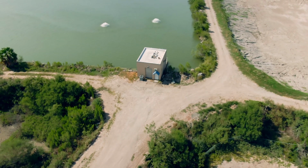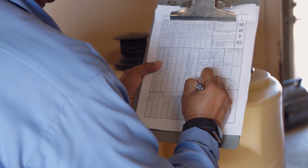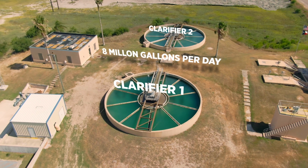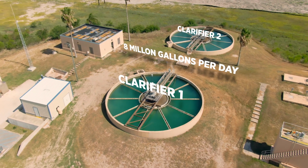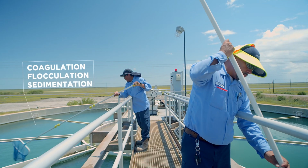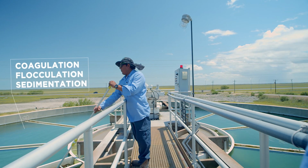Raw water is pumped and immediately injected with chlorine dioxide. The raw water is pumped into the rapid mix. From the rapid mix, the water is dispersed into 2 clarifiers. Each clarifier is rated to treat a capacity of 4 million gallons per day. In the clarifiers, the water goes through a coagulation, flocculation, and sedimentation process.